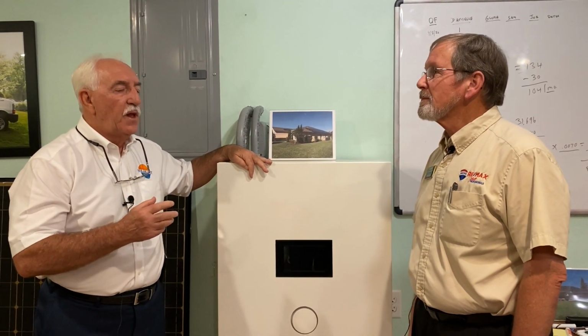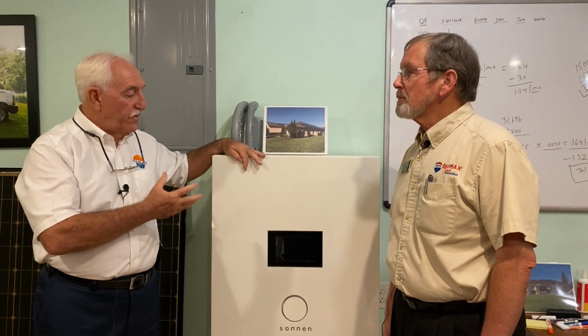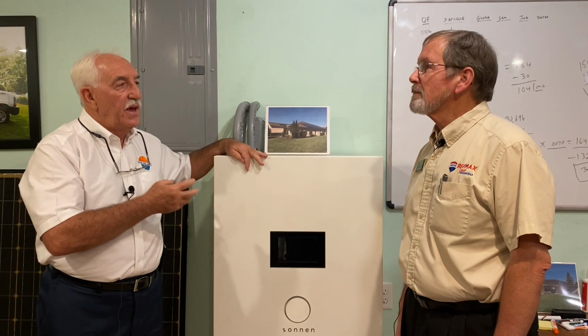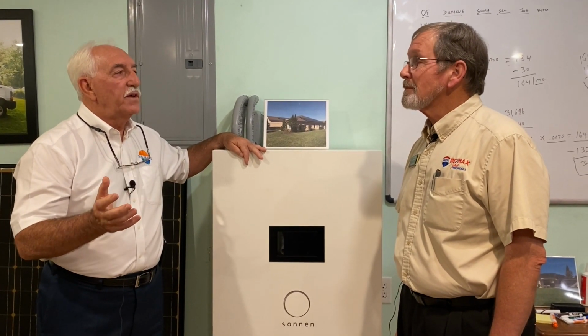So what this does is, as soon as the grid goes down, the solar energy that's stored from the solar panels going into those batteries kicks in immediately. You can't even tell. I don't even think you'll see a flicker. It just automatically kicks in.